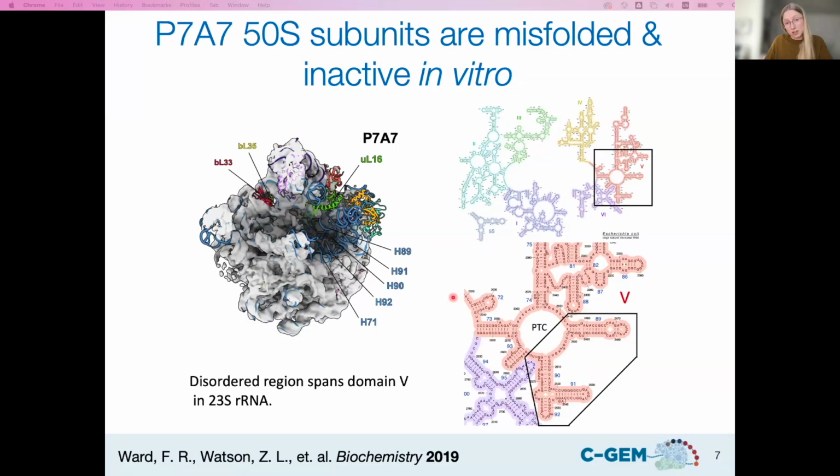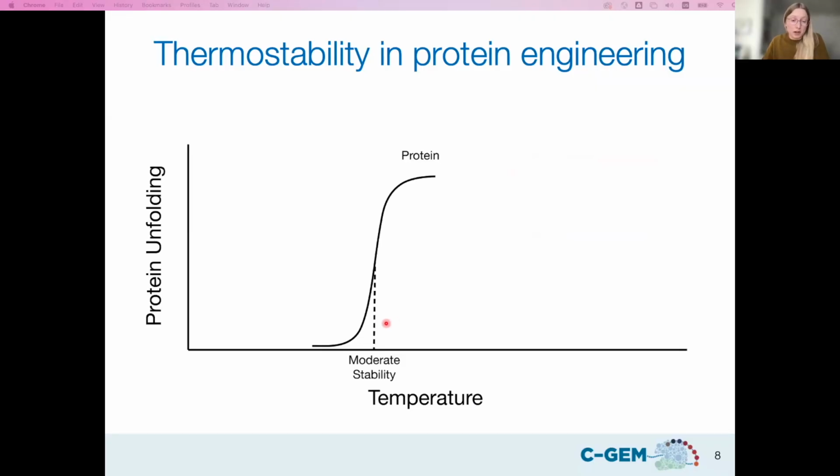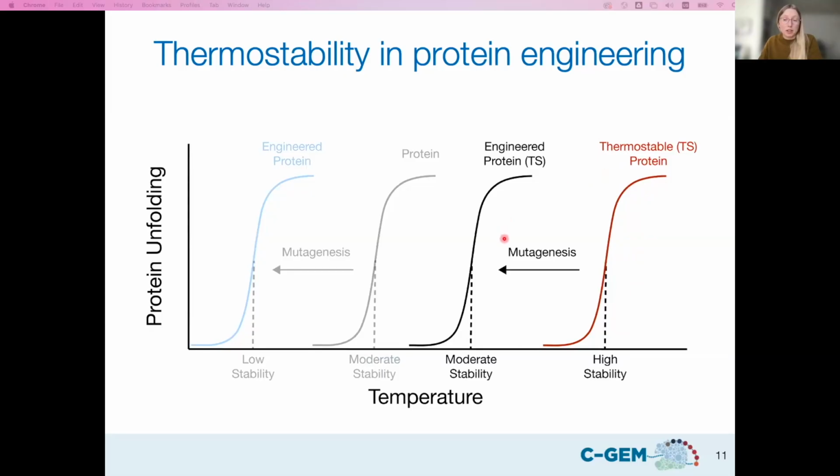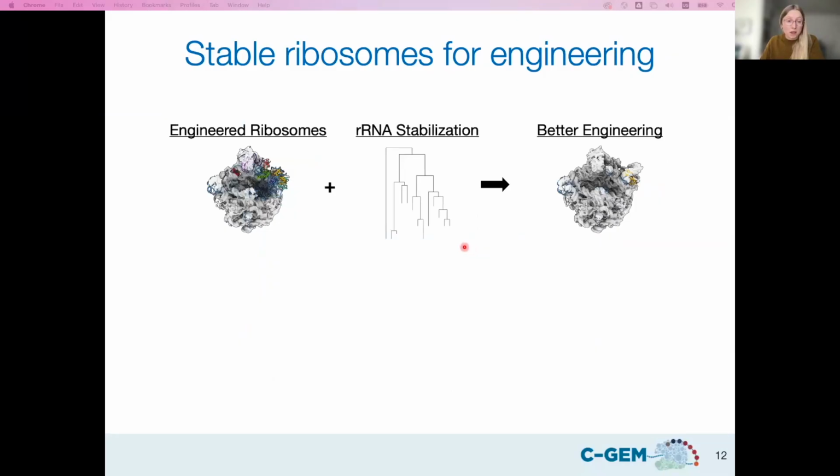And to approach this challenge in ribosome engineering, we took inspiration from protein engineering. So suppose you have some protein and it is stable below some temperature, but unfolds if you heat it up. If you add mutations to this protein, like to engineer a new function, let's say, you might end up destabilizing this protein so it unfolds at lower temperatures. So that's kind of what we saw with the P7A7 ribosome. But what if you started off from a more thermostable starting point for engineering? Then, as you add mutations that add functions you want, this protein will still remain folded at reasonable functional temperatures. So this is kind of the idea that we wanted to apply to the ribosome. A workhorse in both laboratories and industrial settings is E. coli. So we wanted to take the E. coli ribosome, develop a more thermostable version of it that could serve as a platform for further engineering.